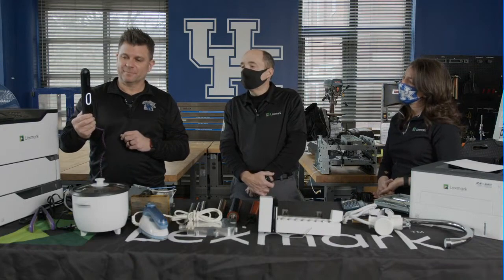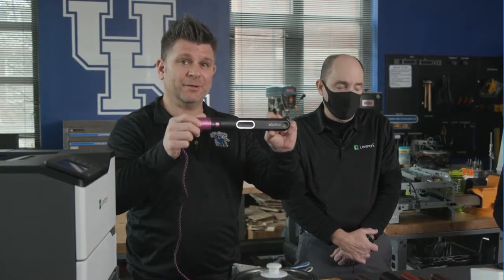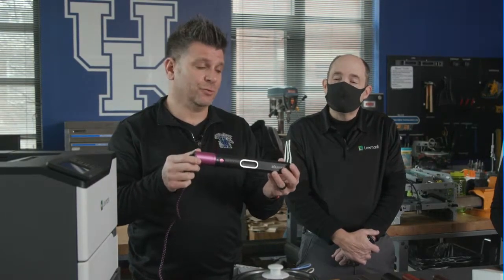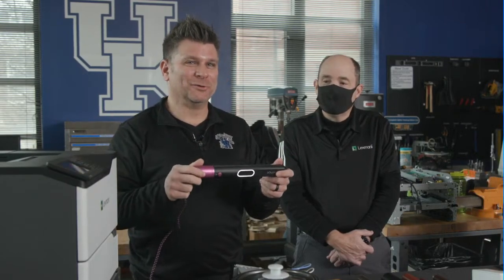Okay. So this is actually a product that we're putting in the market today. We're selling it under a new brand called Selexio. It's built with Lexmark technology from the Lexmark Ventures group. And I can't think of a product that's more out of the box than making a hairstyler from core printer technologies.